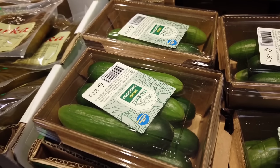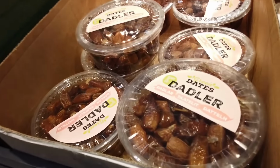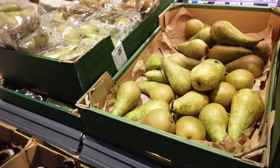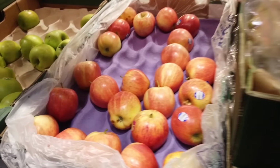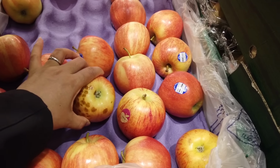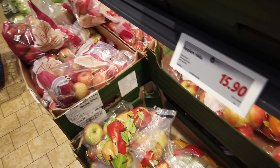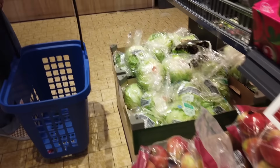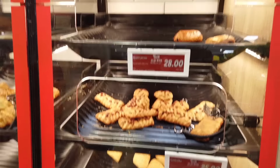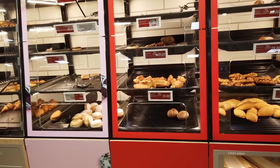2 for 18. This is pickled cucumber. Fresh. Dates. There's a red paprika here. There. This is a rotten apple. Maybe they did not see this. They have to take this away. Zucchini. And let's move to another aisle. They have this like in Greece style. Love, they have the same donuts.